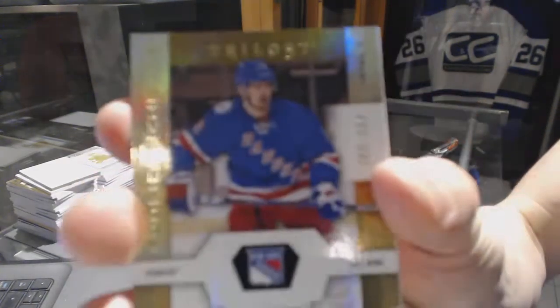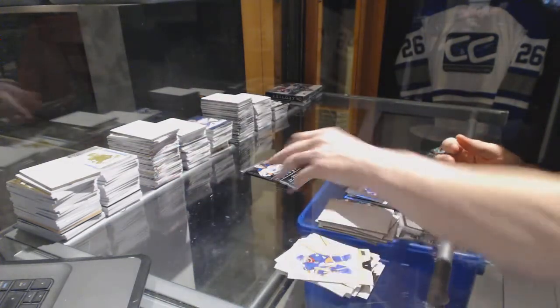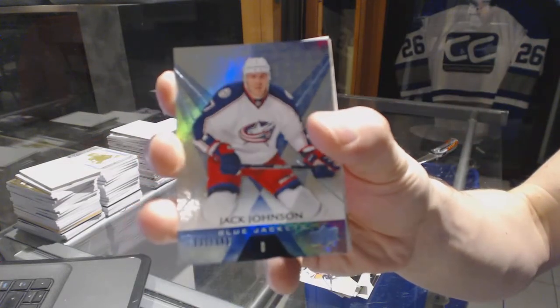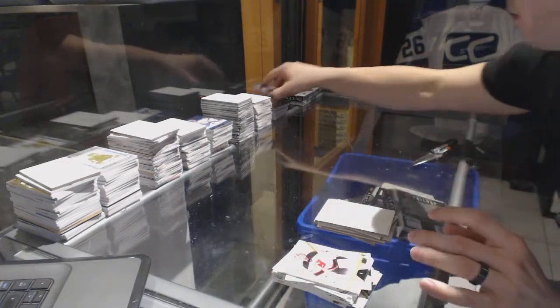Rookie numbered to 999 for the New York Rangers, Pavel Buchnevich. Pavel Buchnevich. That's a fun name to say. Rainbow blue, numbered to 849 for the Columbus Blue Jackets, Jack Johnson. Jack Johnson. Not to be confused with John Jackson.